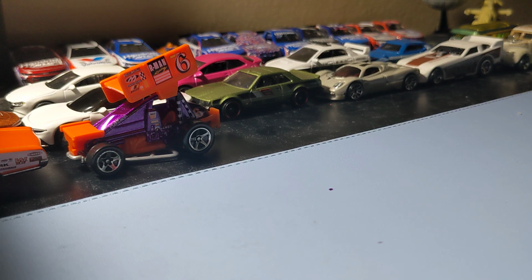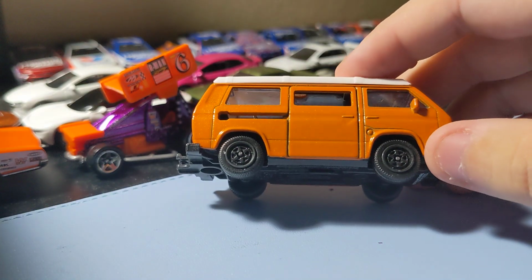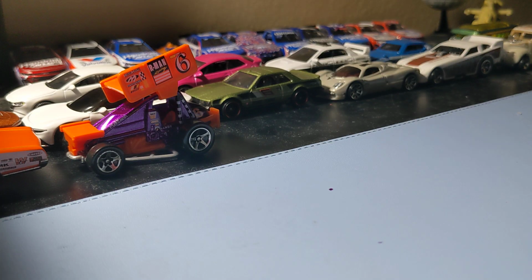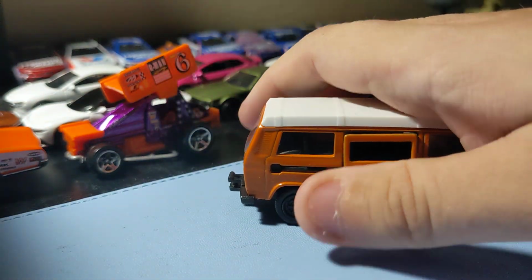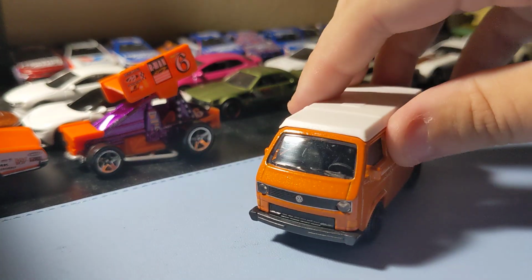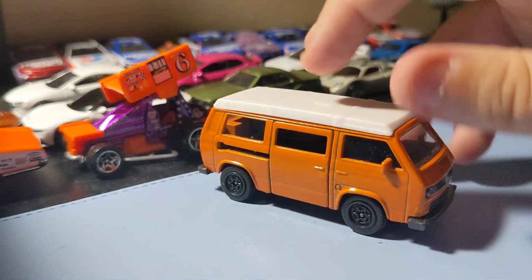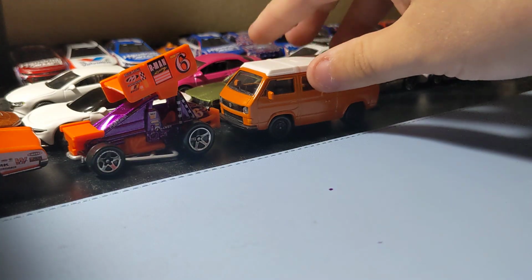Next up is from the Punch Buggies. It's a Volkswagen T3. Cool little Volkswagen. Didn't have a T3 in my collection. I had a few T2s and quite a few T1s, but never had a T3, so it's just cool to add a T3 to the collection. I like the front end. Side end's pretty cool. I think these move. Oh, they do. That's pretty cool. These do move. That's awesome. So yeah, it's a pretty neat little casting. It's cool that that moves as well. I like this T3. This is a cool Volkswagen add to the collection, so can't go wrong with that. Pretty neat little van, so I'm glad to add that to the collection.